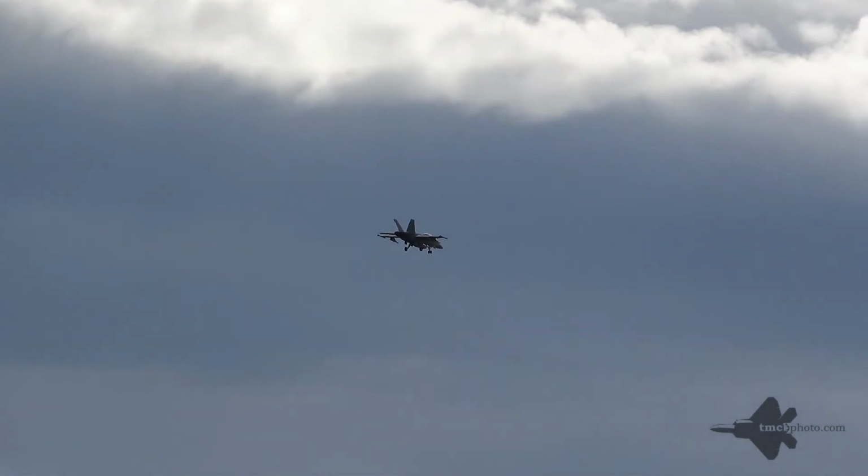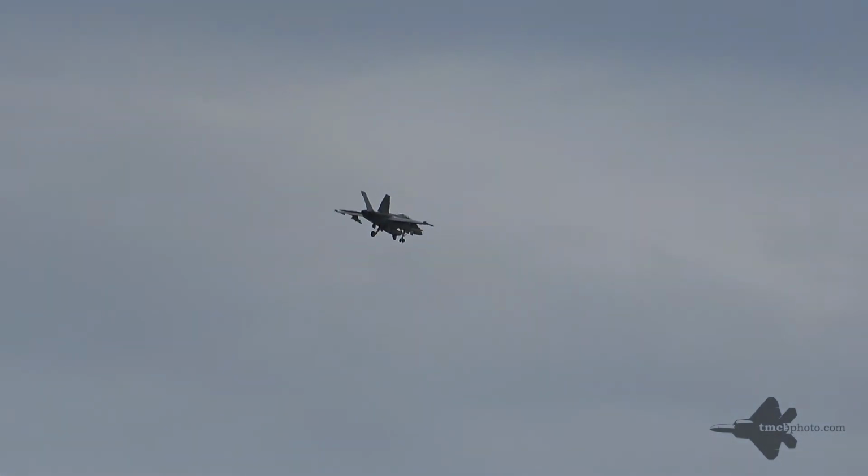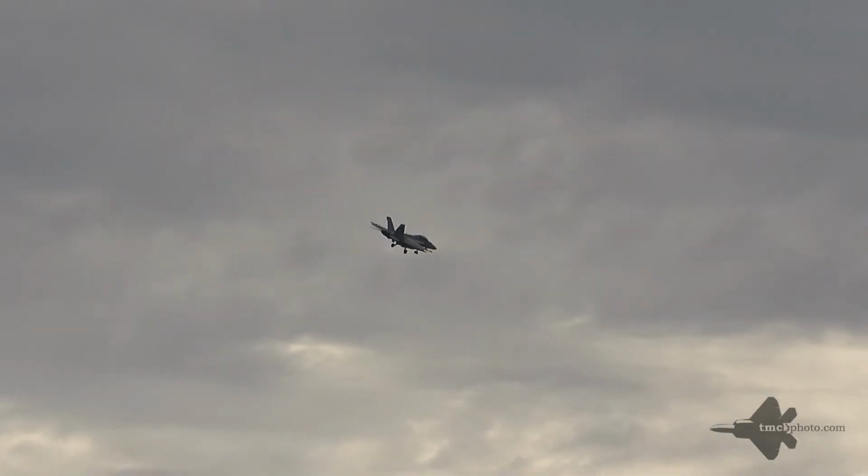Jarvis, Woody, Maps and all the aviators from 1 and 6 Squadrons, we hope you enjoyed this brief demonstration of the Rhino's capabilities. Once the boys come to a stop and they taxi on through, make sure you give them a big wave and a big round of applause and thanks for the work they've done here today.